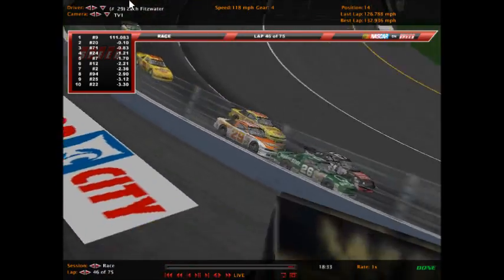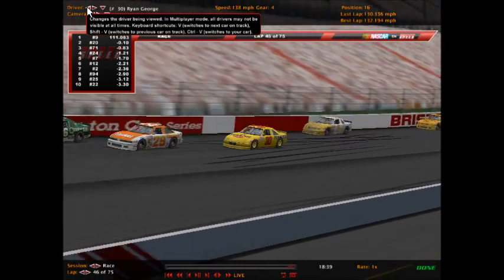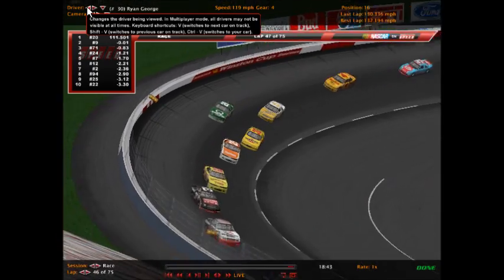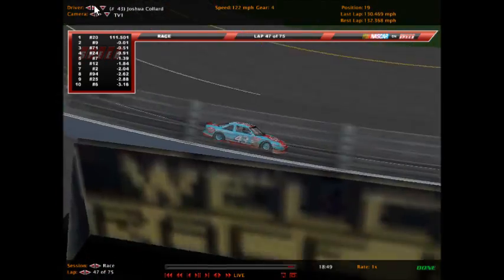Boy, just some great racing at Bristol, Tennessee. We said it's going to be a short track demo derby, but so far it's not been that way. Other than the spin of Levi McIntyre we've had, it's been basically clean racing, which is unusual for Bristol.